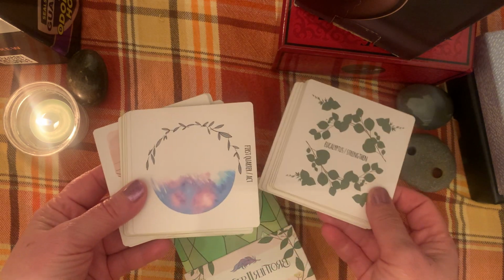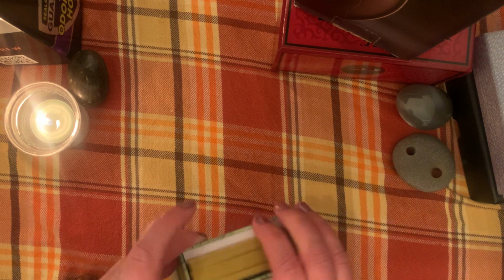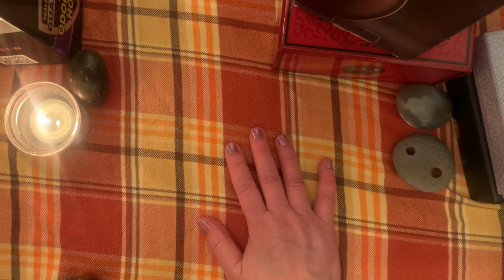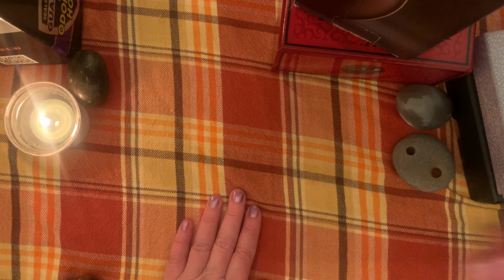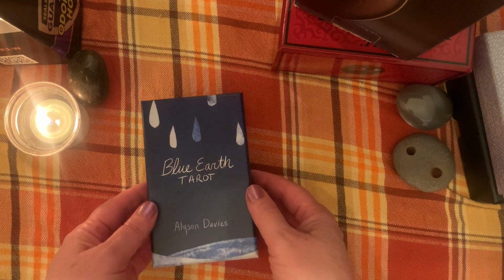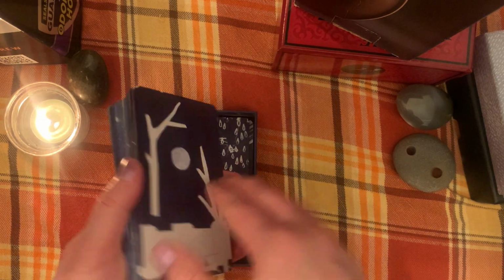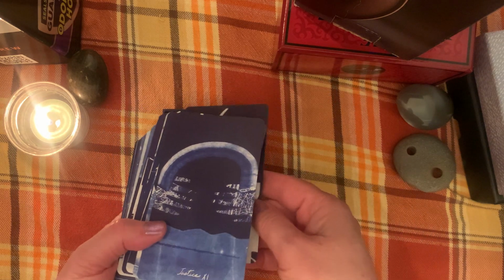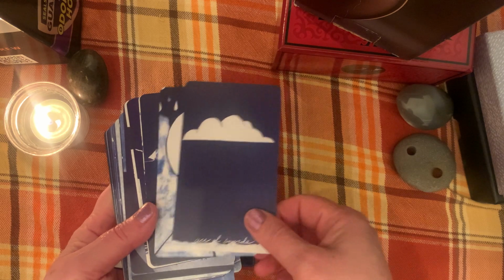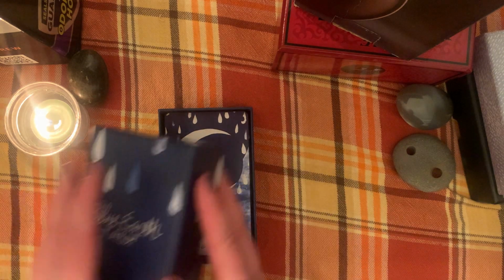I love that all the keywords are verbs, and that frequently is the kind of journaling readings I'm doing, is where I actually need to come up with an action plan, and I'm just loving working with that deck. The next one was the Blue Earth Tarot, which is a very pippy deck, and it's based on a bunch of collaged cyanotype prints. It's monochromatic, done in these gorgeous blues, done by an artist in Canada, and I had backed that last year, and that arrived in good order this year.